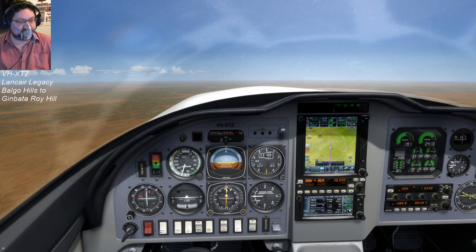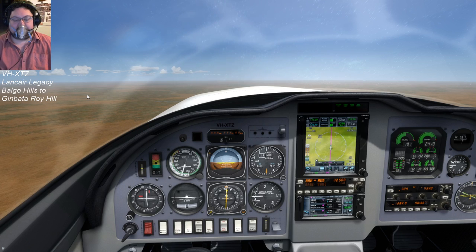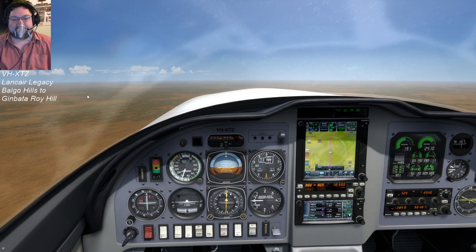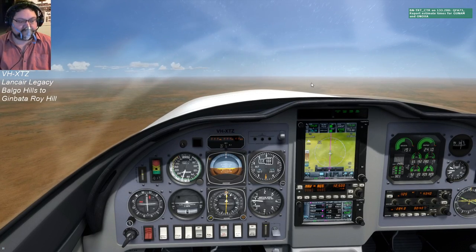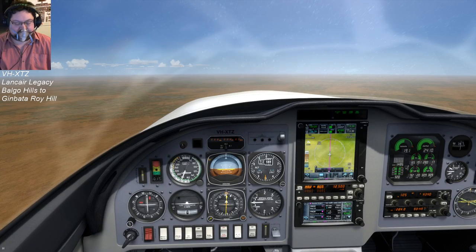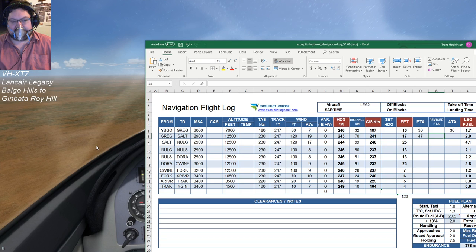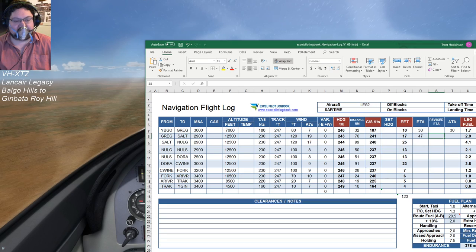Time 37. So 10 minutes out from that little salt flat. Hoping we see it. And we did call him on the half hour, so we're going to call him again on the hour. Zero zeros and three zeros for ATC. And Nullagine River would be the next position that we report in, about 25 minutes out from now.